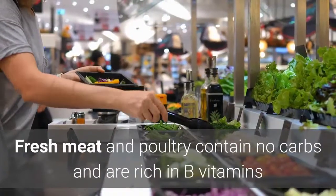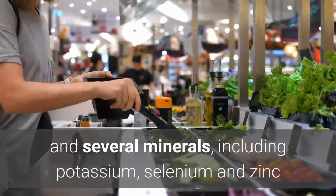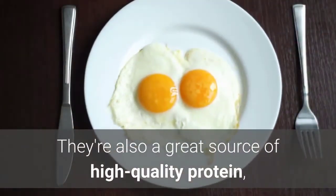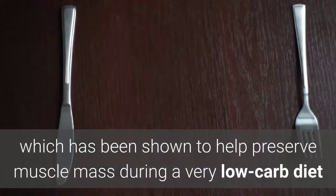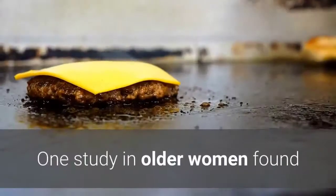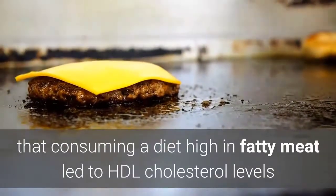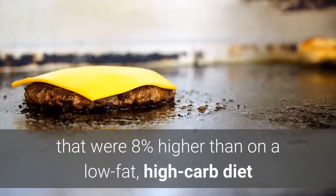Fresh meat and poultry contain no carbs and are rich in B vitamins and several minerals, including potassium, selenium, and zinc. They're also a great source of high-quality protein, which has been shown to help preserve muscle mass during a very low-carb diet. One study in older women found that consuming a diet high in fatty meat led to HDL cholesterol levels that were 8% higher than on a low-fat, high-carb diet.